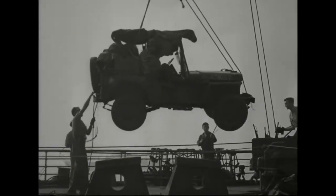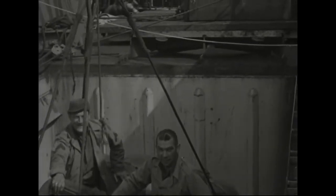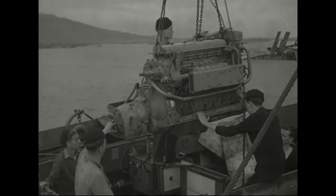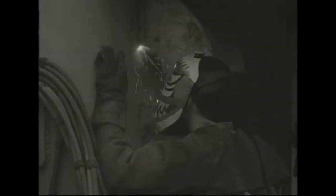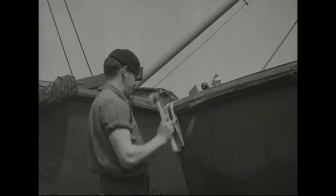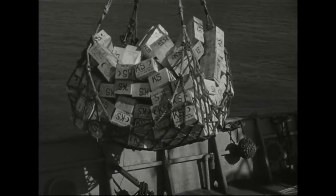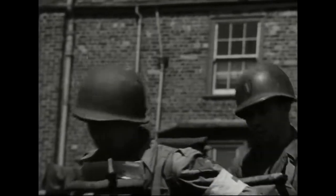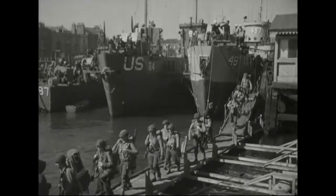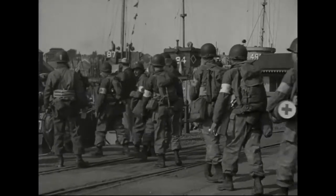Off the southern coast of England, thousands of ships from all Allied nations are preparing for the invasion signal. Navy and Coast Guard crews make last-minute preparations. When the K-rations come aboard, everyone knows that D-Day is drawing near. Somewhere in southern England, troops embark on LCVPs to be ferried to the waiting transports offshore.